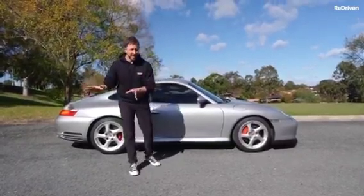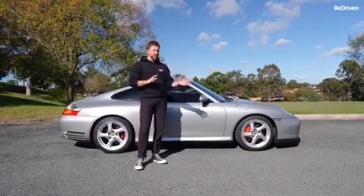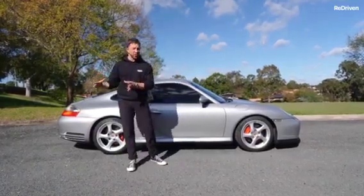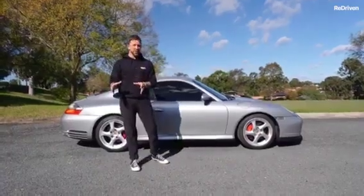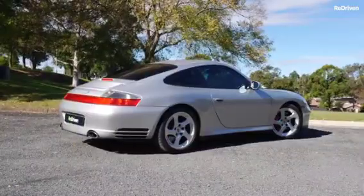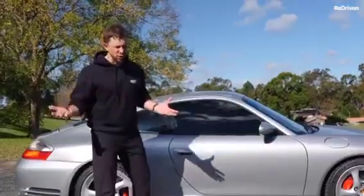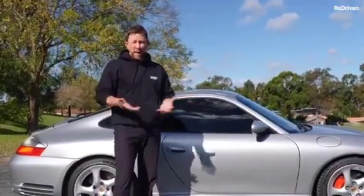They are amazing cars. But let's say you've got $80,000 to $90,000 to spend. Well, that's either going to get you a pretty bloody average turbo or a really crap GT3 or an absolutely mint condition Carrera S or C4S like this. And in terms of driving, will you even be able to tell the difference? No, probably not.